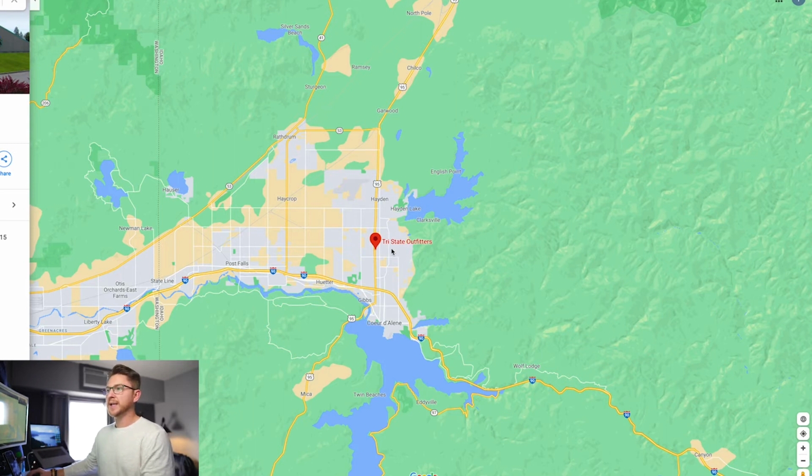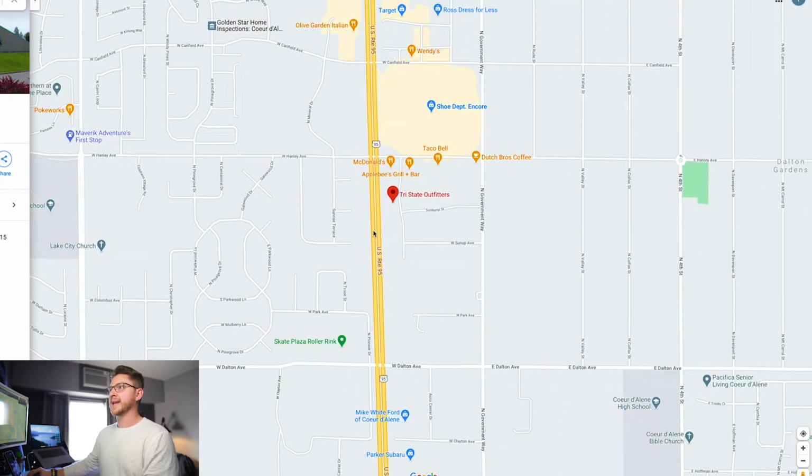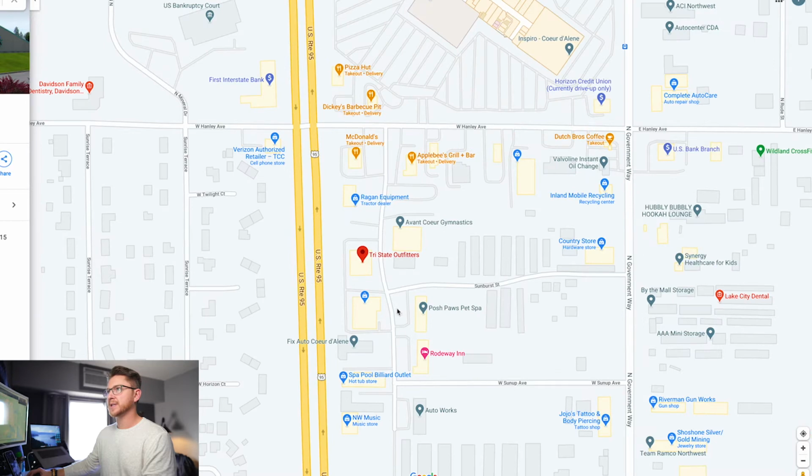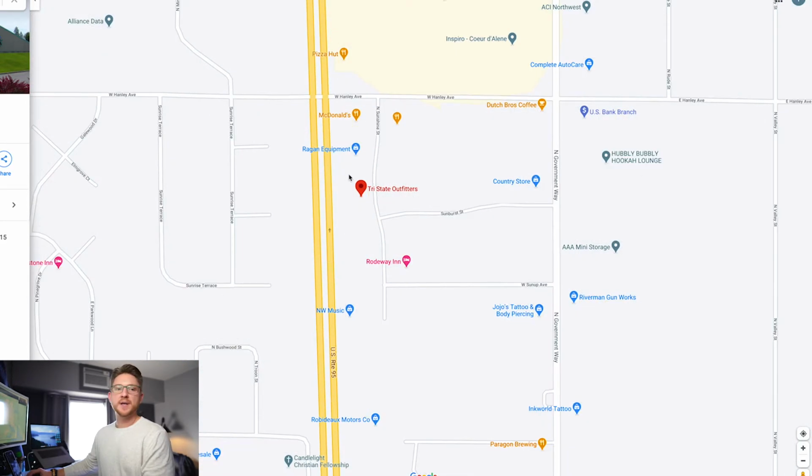They don't sell any firearms there, so that's why I recommend Black Sheep for that. But this is just off of 95 heading north, and then Hanley, and then you get on this little strip, which is, it's going to tell me, Sunshine Street, North Sunshine Street.